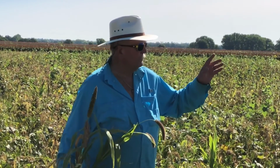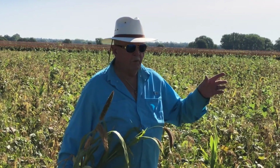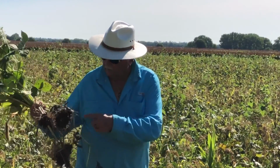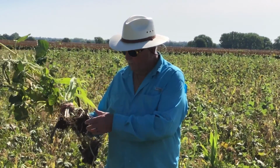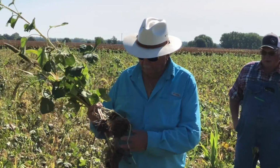This field here was so eroded. Red soils. I can still remember it plowed, harrowed, wheat on wheat. And if you look at these soils now, look how dark they are. They used to be really red. So it's all about the biology.